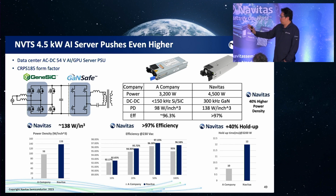If we compare to the original design, even with the discrete GaN or with silicon or with some other designs, in all of power density, efficiency, and so on we can get a big improvement and are all ahead of them. Yeah.